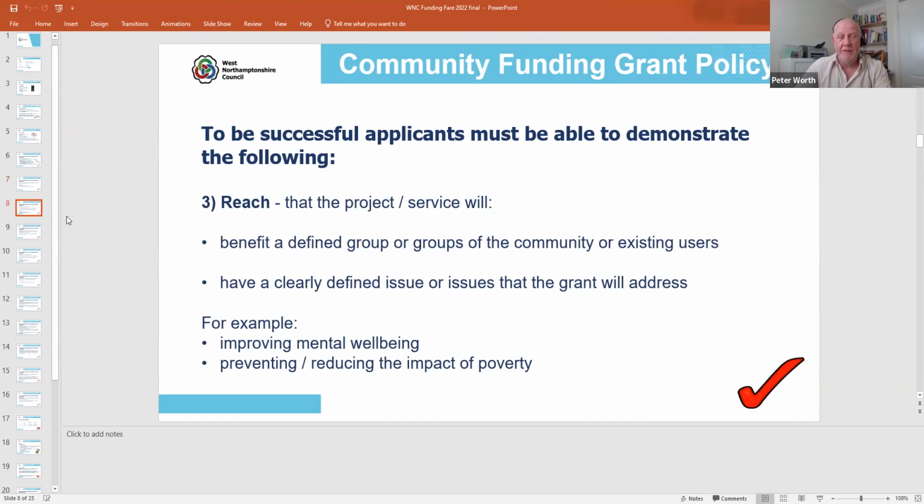The reach is a factor that we consider on all these grants now. So really that's the type or group of the population that you're hitting. So children, young people, elderly, residents, marginalised groups, but also the volume of those people, because obviously we want to hit as many people within the population as possible.